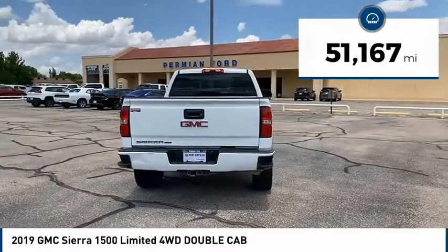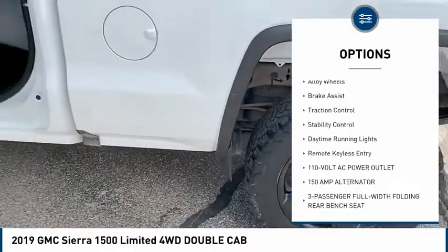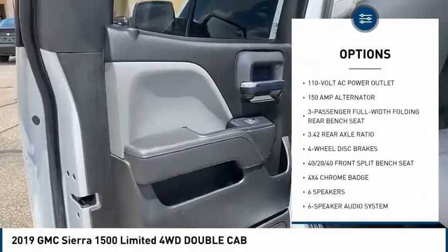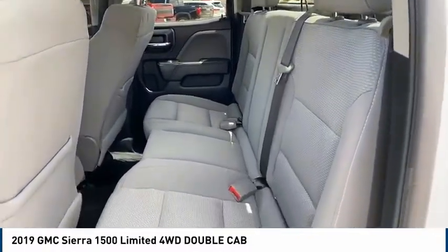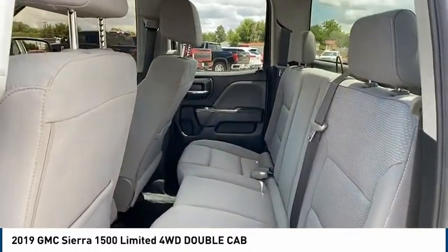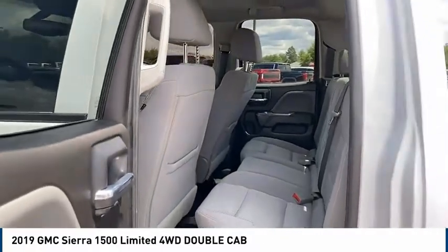Here are some of this vehicle's great options: 4-wheel drive, tow hitch, electronic stability control, alloy wheels, brake assist, traction control, stability control, daytime running lights, remote keyless entry. Take this vehicle for a spin and see why so many shoppers are now proud owners.